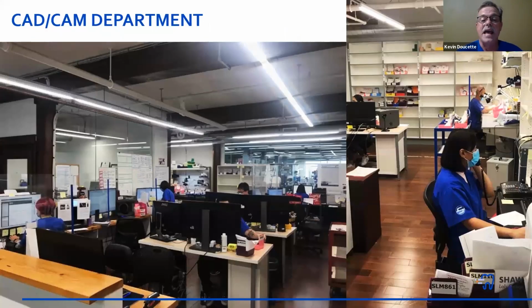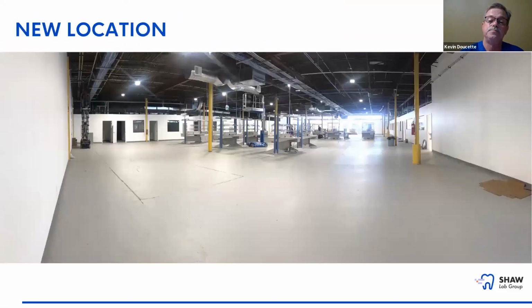And this is our CAD department. You can see our rack of designers as you go forward, and the computers and the level of investment that's required to move through these technologies seamlessly, to be able to bring them to your clinic and to your patients. And so in moving forward, we're here to announce also that we're moving to a new location. Next slide, please, Amanda.